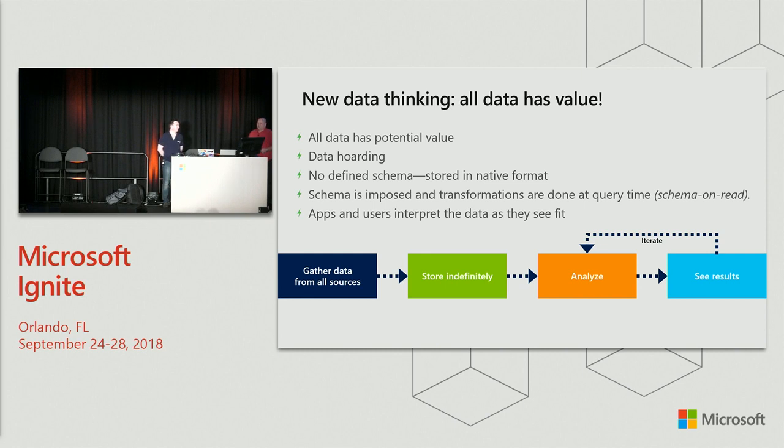Now, that makes it actually a bit hard, because if that's your strategy, conforming to a fixed schema gets hard. Because if you're going to store things indefinitely, the source systems will change. The data that they will send in will change. So deciding on how your dimension tables should look, if you work in a star schema, is quite hard.